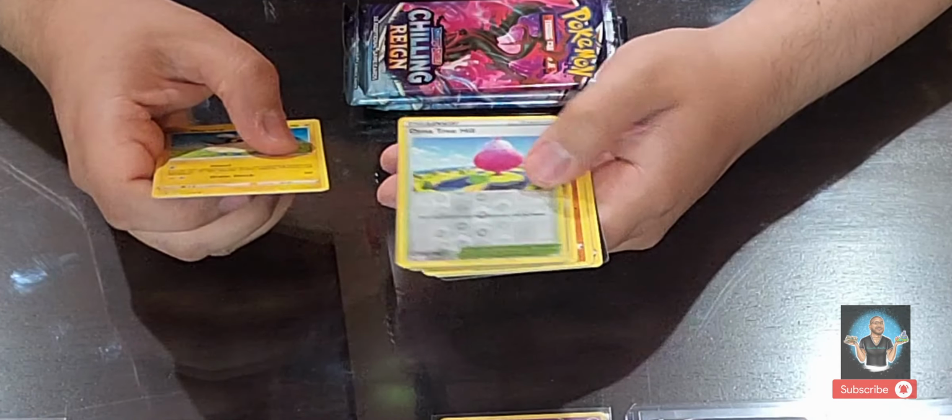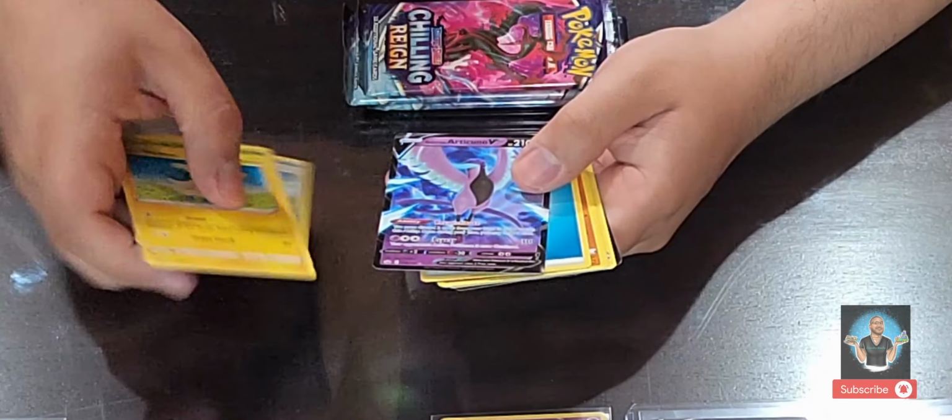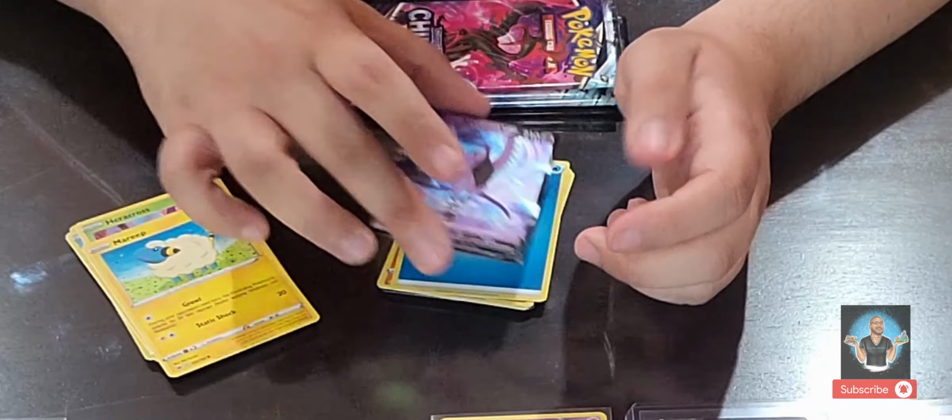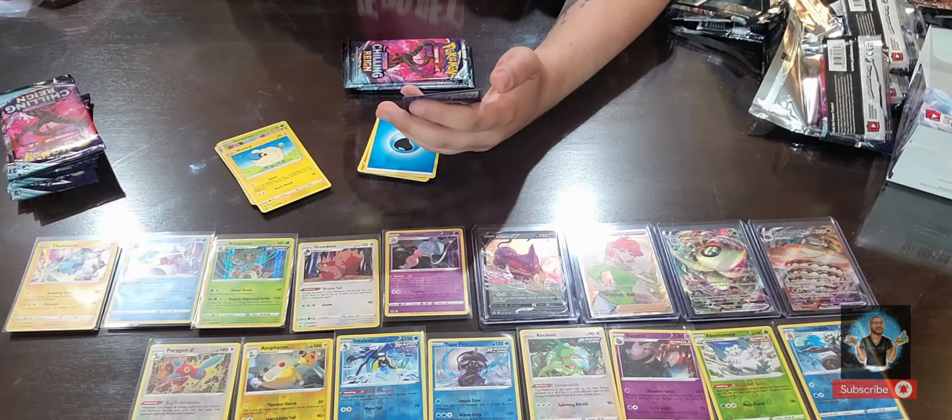Got a Dynatree Hill and a Galarian Articuno V. Yay! I haven't actually seen this card be pulled yet. Oh, that's pretty. Centering's not that great, but it is pretty. Go ahead and bring him up here.